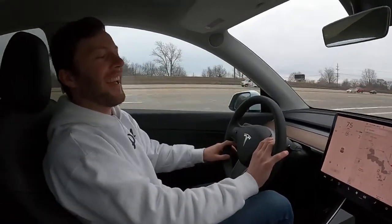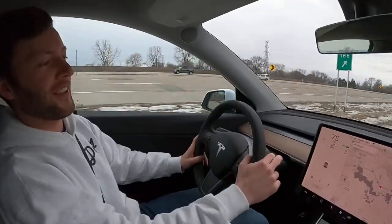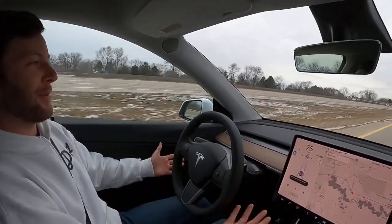So if any of you are concerned if the standard range Model Y is too slow, it is not. It is not slow at all. So here's some autopilot coverage for you.